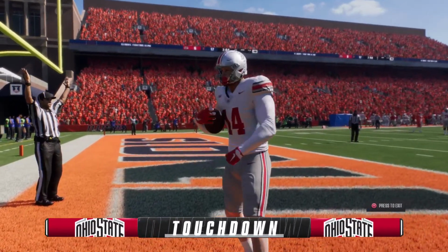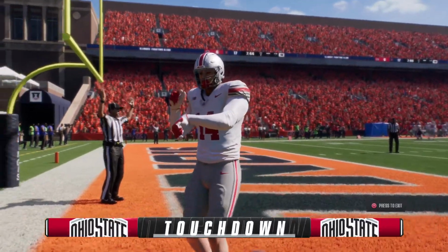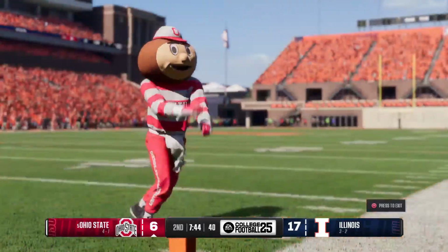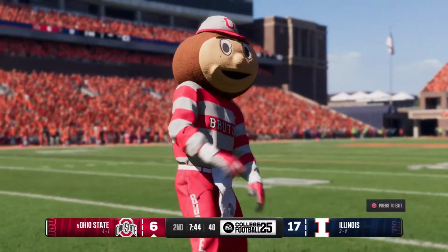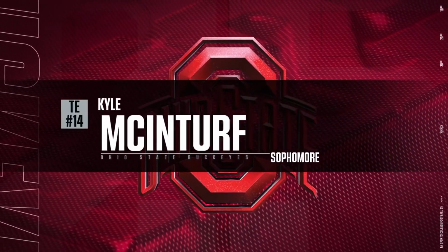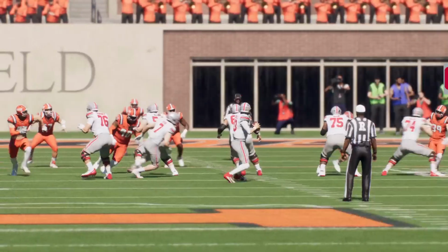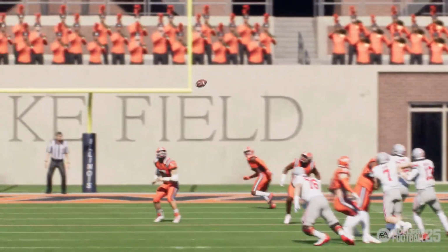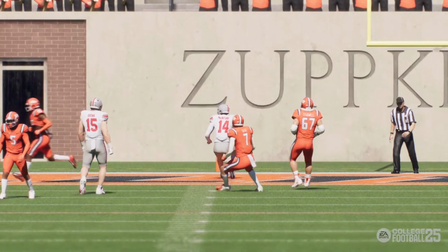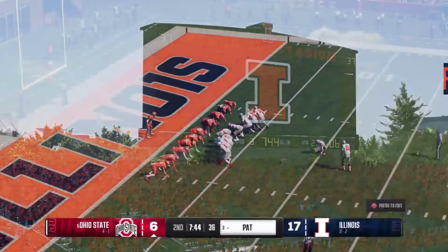Touchdown, Buckeyes! That had touchdown written all over it from the moment he caught the ball. Big play, big run for the school. Yeah, they had touchdown written all over it because nobody was covering him. It'd be a good idea to get a hand on him. You know, listen, I know these guys got some speed, and maybe you give them a cushion and give them some space, but that was a little aggressive on the space department there.